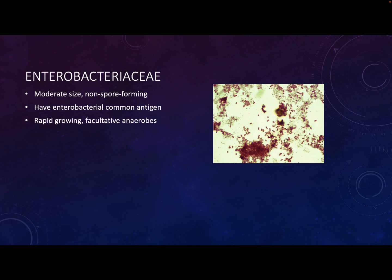For the most part, they are rapid growing. In a laboratory setting, they can replicate every 15 to 20 minutes. They grow quick. In the body, it's a little bit slower, but it's still pretty fast. They're mostly facultative anaerobes. They prefer oxygen, but they do fine without it. Which is why you can often find them in the GI tract, where there isn't oxygen available. But you can also find them in soil where there's a ton of oxygen.